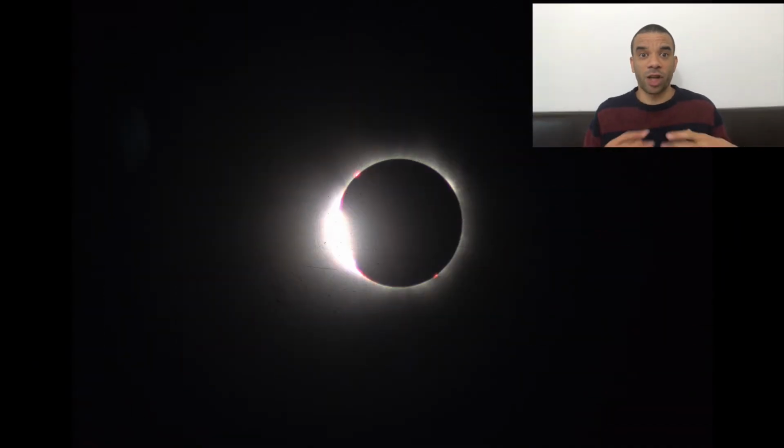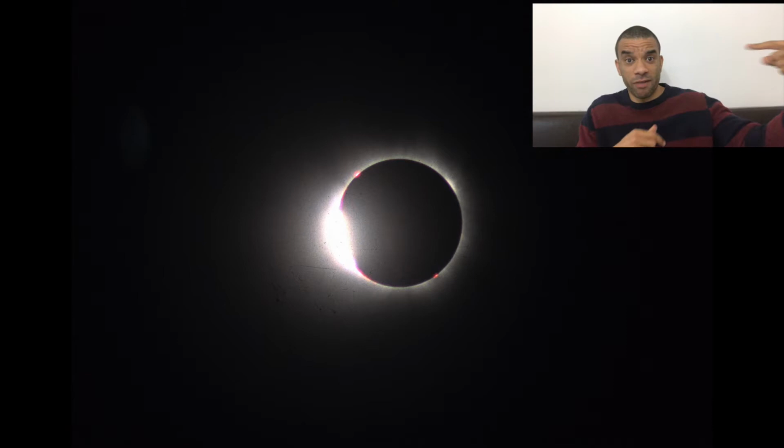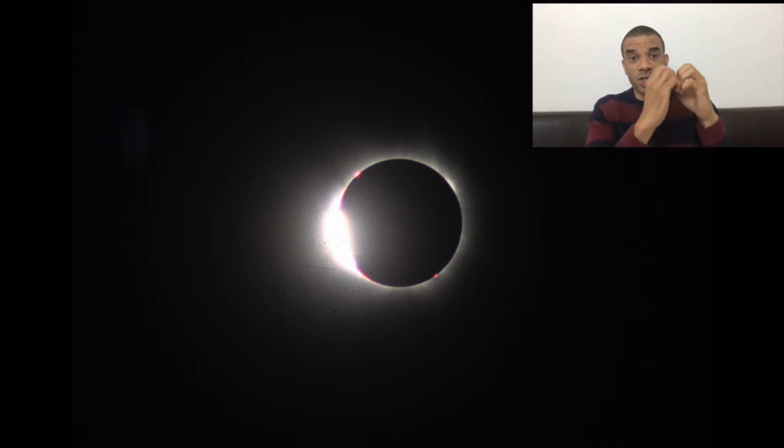So key points, highlights: the diamond ring effect. This is what most eclipse hunters say is probably one of the best bits. It's just as the moon just covers the disk of the sun, and there's a slight moment when the last piece of sunlight directly from the sun going to the earth disappears, and you get a flash, like a little diamond ring. Then on the other side, it reappears as the moon moves away from the sun.